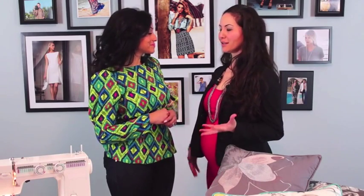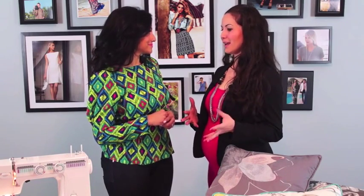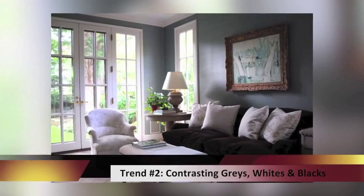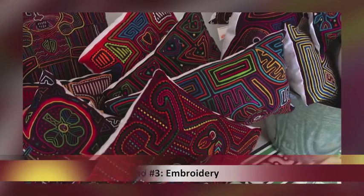So are there any different things that are happening with sewing? Are there modern trends with sewing as well? Absolutely. Much like everything else, it's taken from the runways and then translated into sewing, into home decor. So what we're seeing right now are a bunch of colors for spring. There's a great play on watercolor type prints on fabrics. You see a lot of contrasting grays and whites, blacks and whites, and also a lot of embroidery. Valentino had some embroidery too. So you can translate that to sewing, whether you're doing fashion sewing and doing garments, or whether you're doing home decor.